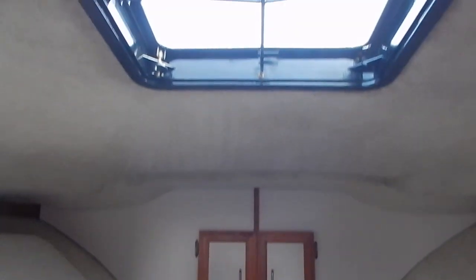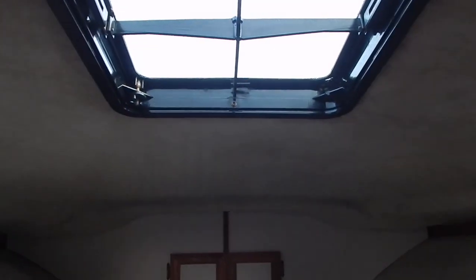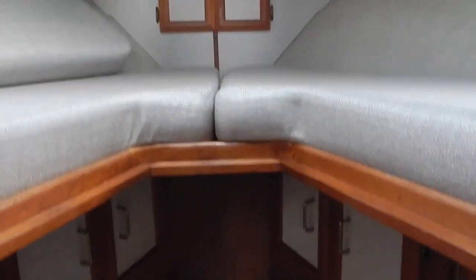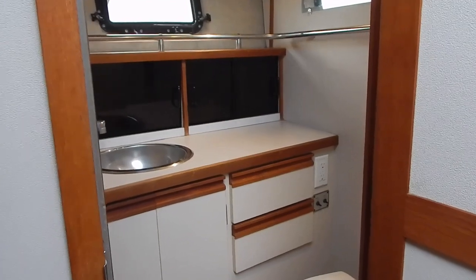Anchor locker access to the bow, of course forward hatch or escape hatch from the forward stateroom. Under the berths, a lot of storage. There's doors, drawers, and a good availability of storage for all kinds of items, whether it's linens or where you need to throw the extra case of beer.